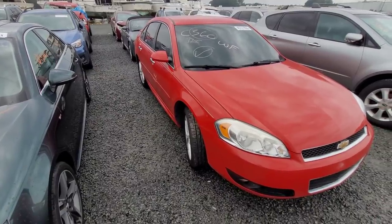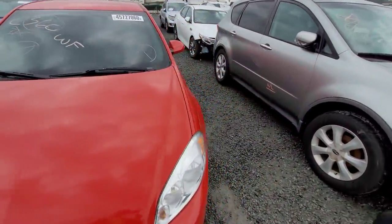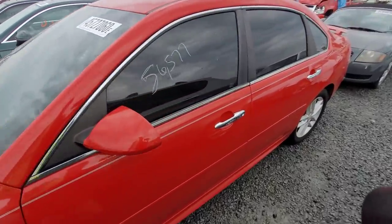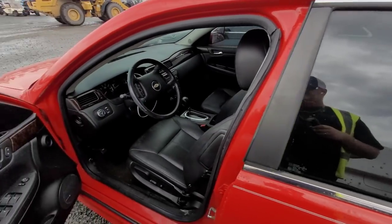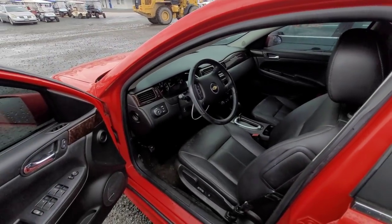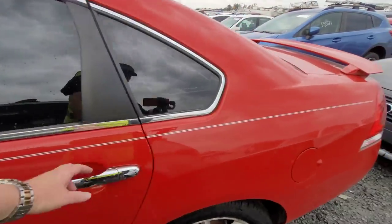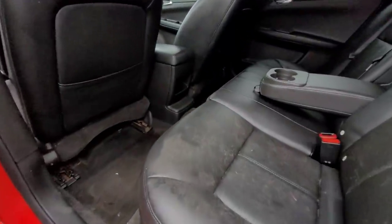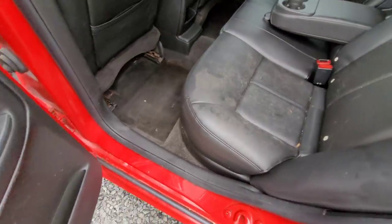Brings me to this bright red Impala. It has a high water line, but it's only got 56,000 miles. It is a '13. The tint is super dark, and if it has leather seats, which it does, I'm not as concerned about the flood damage as I would be if this was cloth interior. But I do see the mold starting to grow on this one. But I think this one could be cleaned up.